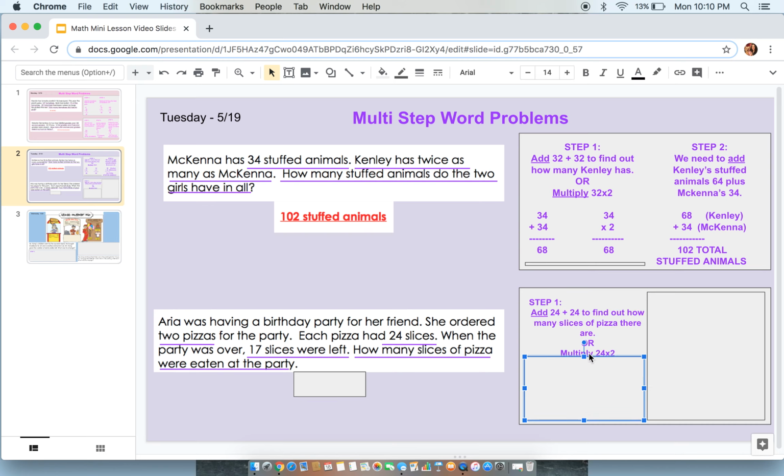So step one, we need to figure out how many total slices there were, okay? So if Aria ordered 2 pizzas, that means that we would need to add 24 plus 24. Or we can multiply 24 times 2 in order to figure out how many slices there were in total. So 24 plus 24 is 48. Or if you multiplied, 2 multiplied by 4 is 8. 2 by 2 is 4. So there were a total of 48 slices. But now we need to go work on our second step.